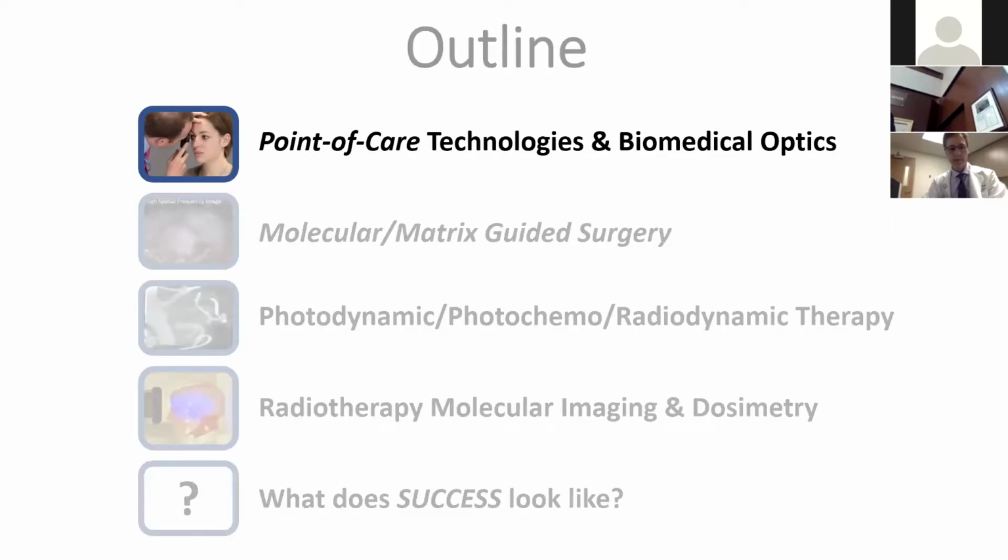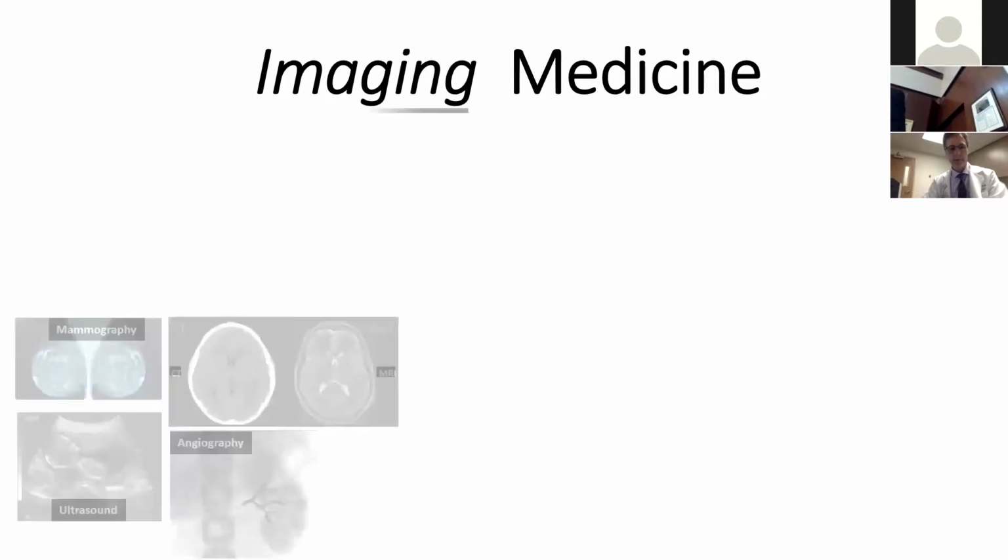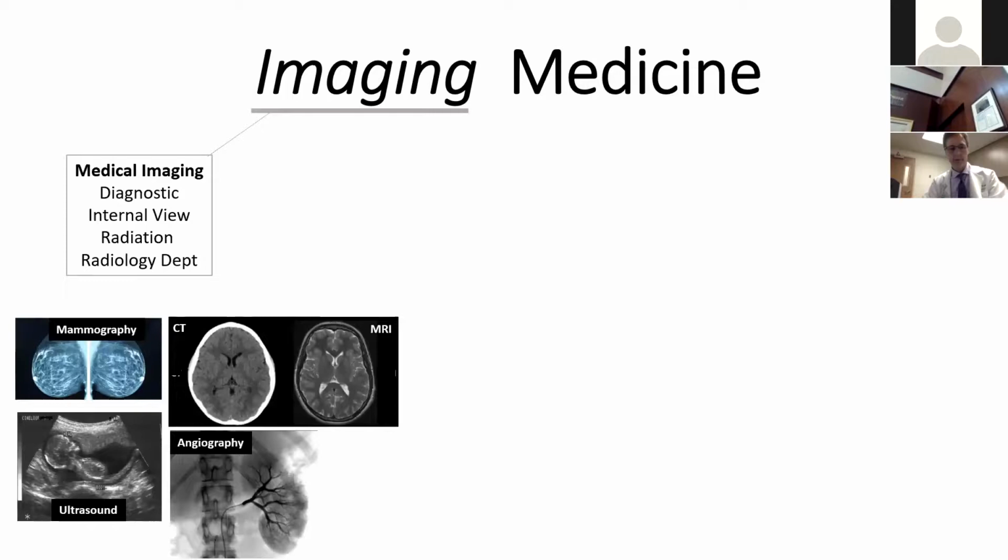So, starting at the beginning: point of care technologies and biomedical optics. I run the Center for Imaging Medicine at Dartmouth, and we specifically named it imaging medicine for this reason. I live in the world of biomedical optics and medical imaging at the same time, and when I talk to people about medical imaging, this is basically what you think of: CT, MRI, ultrasound, really something that lives in a radiology department.